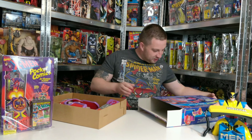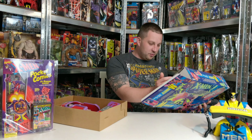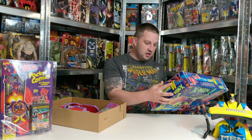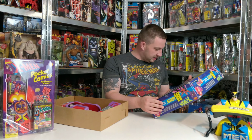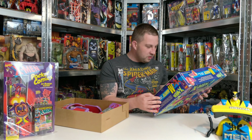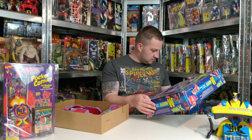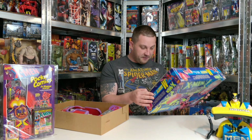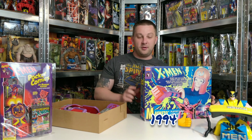Yeah, this is a really unique collectible, and on the back, and I've only seen one out in the wild, or maybe two. I've never seen the Cyclops one, I'm going to be honest. Let's see what year this was. I believe it's 1994. I'm not entirely sure. Can't see the year, but I think this is around 1994. If I'm wrong, I'll pop something up along the bottom.